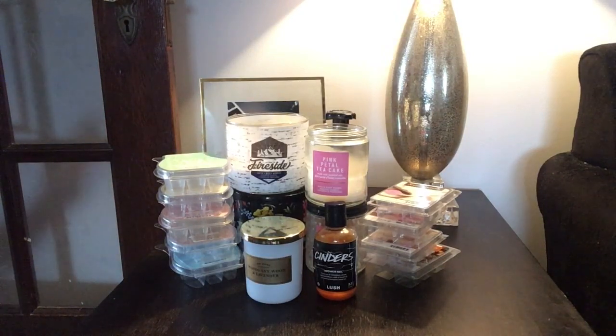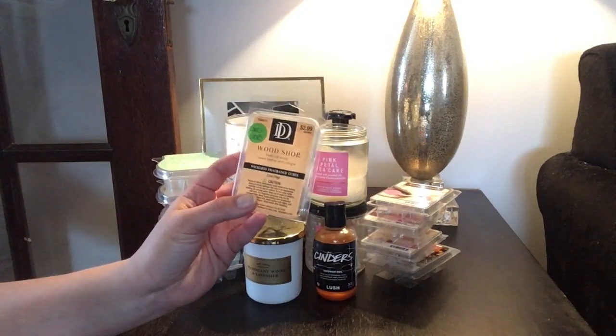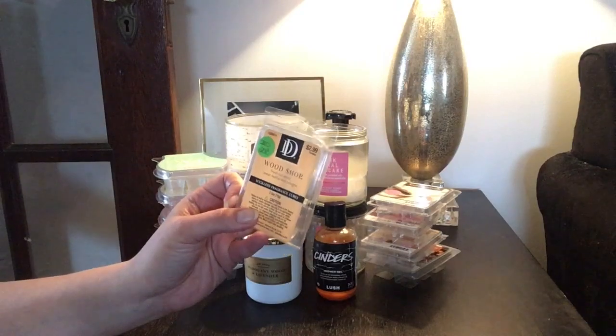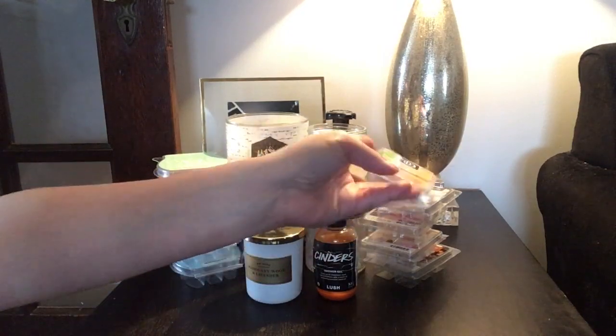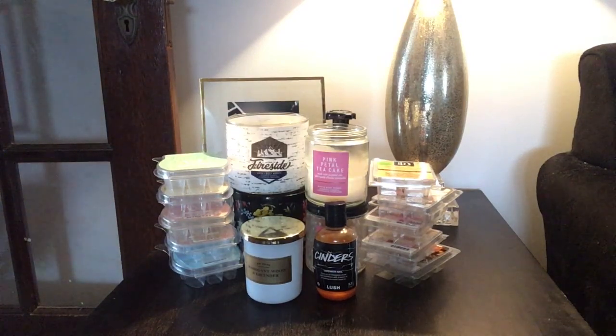And then I finished Hobby Lobby's DD Wood Shop. This is hoard worthy. It is fresh cut wood, sweet leather, and cologne. Whoo, sexy man. Loved that. What else do we have? I think that's it for commercial wax. Let's get into vendor wax.